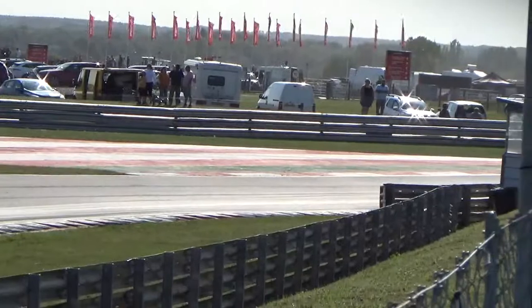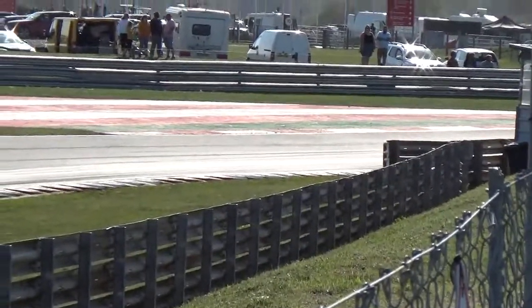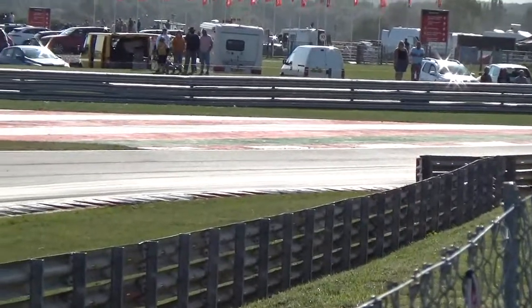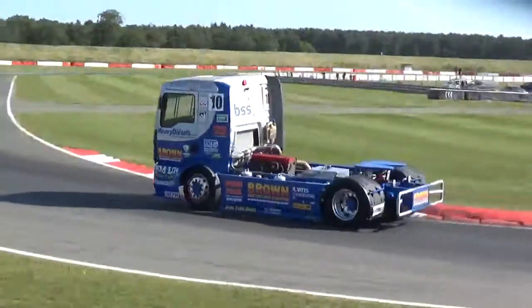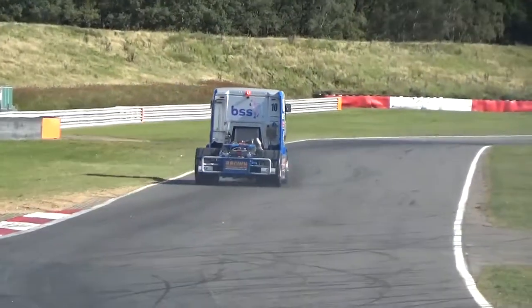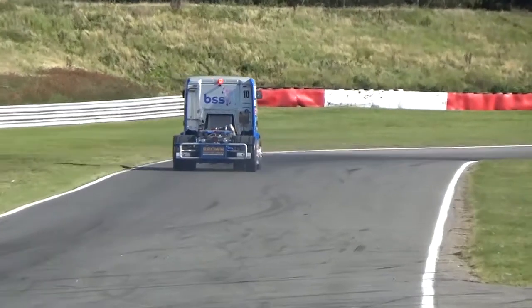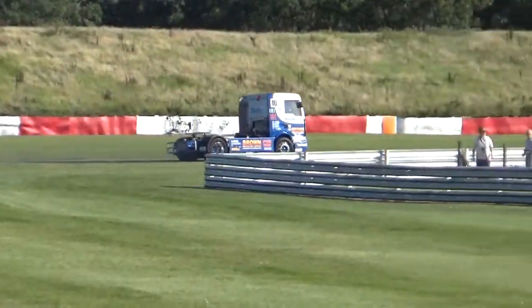So down the short straight in towards the left-hander at Agostini goes our race leader. Ryan Smith coming under pressure from Dave Jenkins here. Could be on for an opportunity. Truck left by the time they head in towards the left-hander.